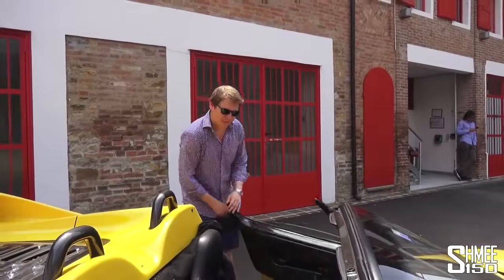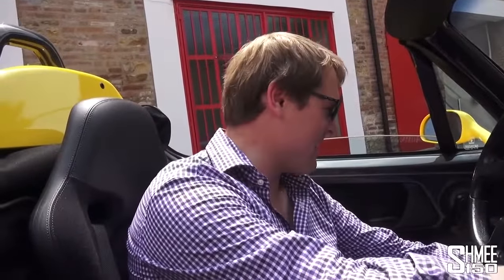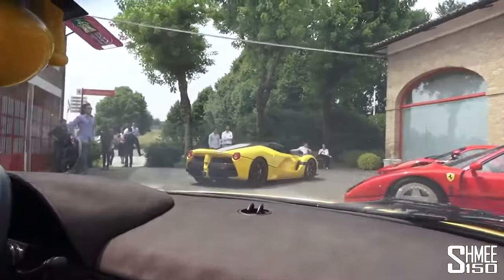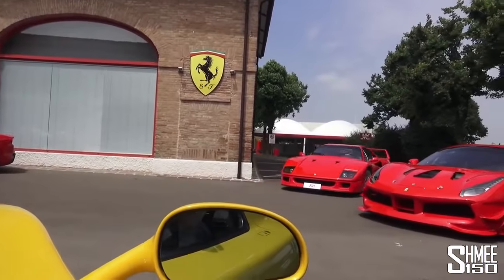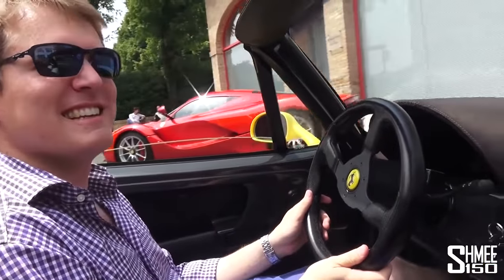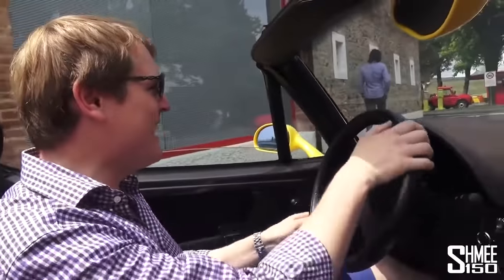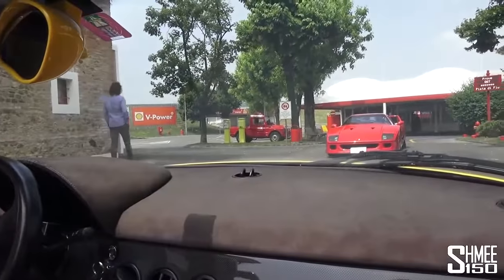We're going to move to the F50 then. So back in we get. Okay, the process to start again is that and that. And we're into life. Okay, so no pressure, Tim. We'll follow the F40 out. No power steering, that's nice and heavy. This is so cool! This thing is just my favourite by a bazillion miles. And it's even cooler when there's an F40 right in front of you.